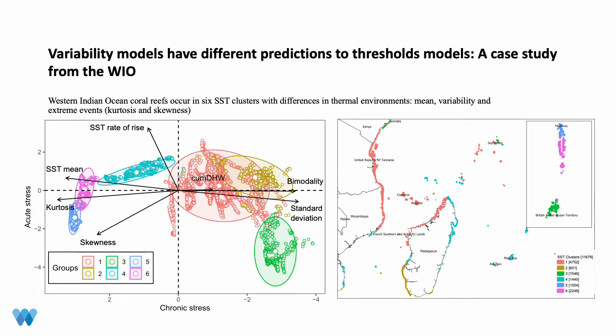So I'll just briefly go through some work I've recently done on comparing two types of models in the Indian Ocean. One is a variability model based on both different environmental backgrounds and different clusters of environments that you see in the Indian Ocean, but also multiple variables, 17 variables, of which some of them are atypical variables, such as fisheries management, which turns out to be significant. Oxygen, calcite concentrations both turn out to be significant, and skewness and kurtosis, which turn out to be significant in predicting coral cover in the Indian Ocean.